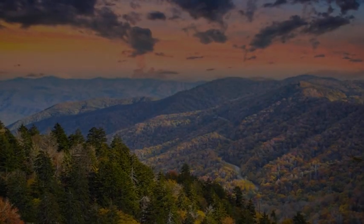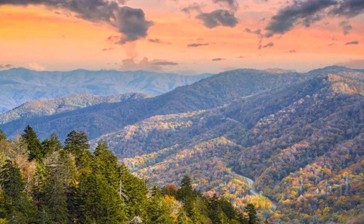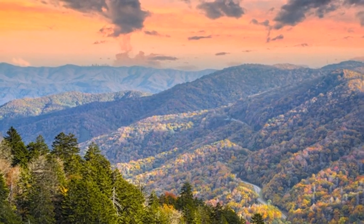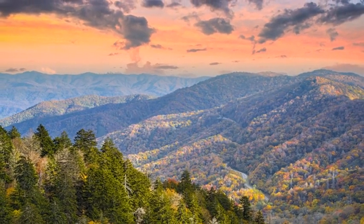Great Smoky Mountains National Park, Tennessee. The fall colors at Great Smoky Mountains National Park are incredible, as the red maples, yellow birch and flowering dogwoods begin to change hues in October and November.